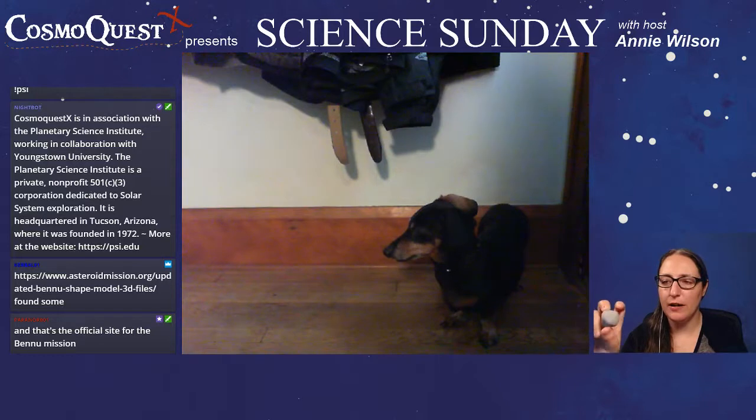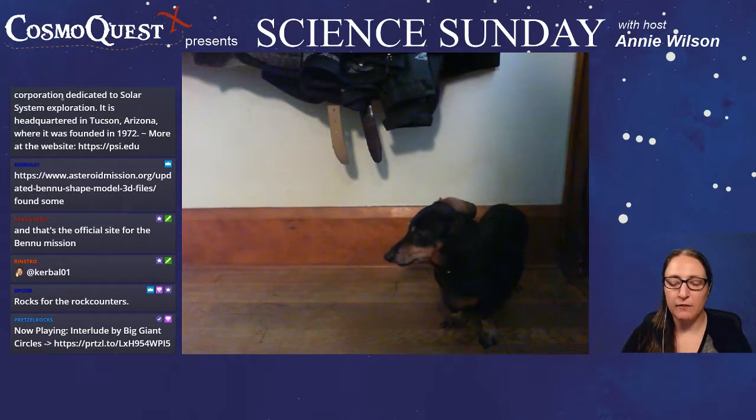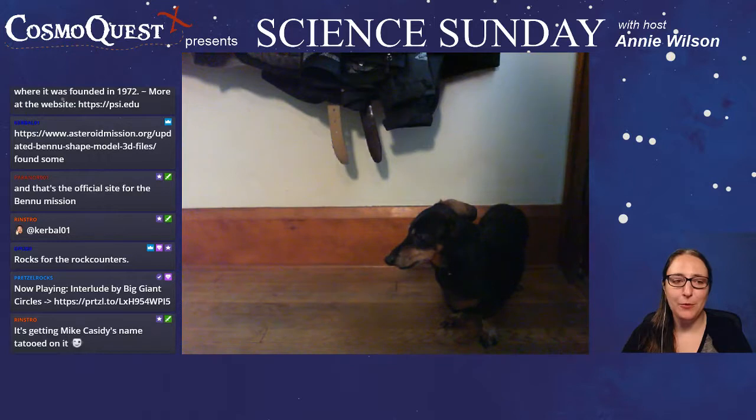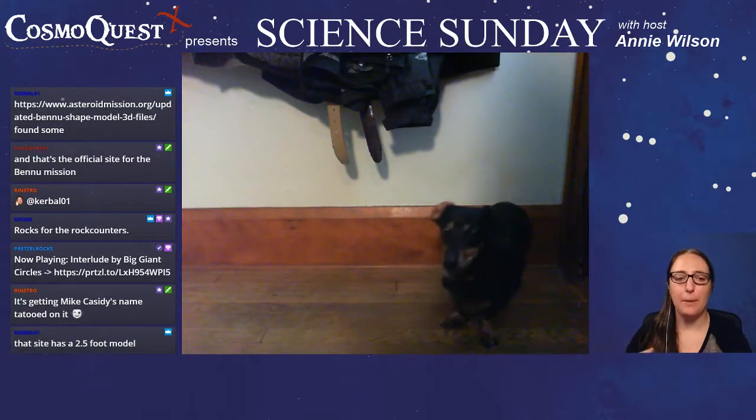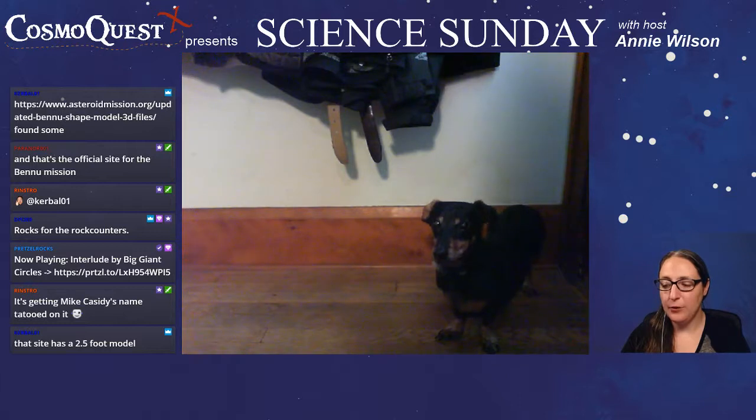I just know my tiny little Bennu does not have nearly enough rocks and boulders on it. It really doesn't. Rocks for the rock counters. Yeah, pretty much. We were just given a whole box of them at PSI, and then we were also given the very large one at the annual retreat, partly because of everybody's enthusiasm for the lightning rounds. There were a lot of lightning round talks about Bennu, and oh wow, 2.5 foot model, that's huge. There were a lot of questions and a lot of enthusiasm about Bennu, and the PSI printing lab guys were like, here, have these rocks. Have these rocks. So, and the cat's awake. Yeah. So that's how we ended up with a whole bunch of little Bennus.